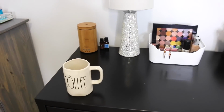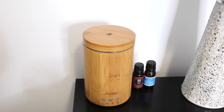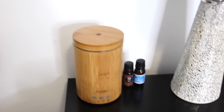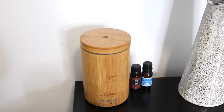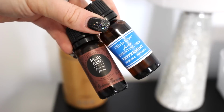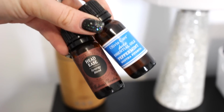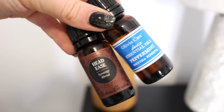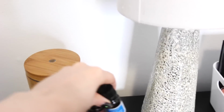So on my desk right now, we have some coffee. Over here's my diffuser. I got this off of Amazon, and this is like the prettiest one I could find, and it got really good reviews so far. I've been loving it. I've been using it every day for the past few weeks. I've just been trying this out for my migraines. I have 2 different oils right now, Head Ease, which is like a blend. All right, I cannot get this to focus with one hand. There we go. I just ordered a few more oils online, so we'll see how that goes.